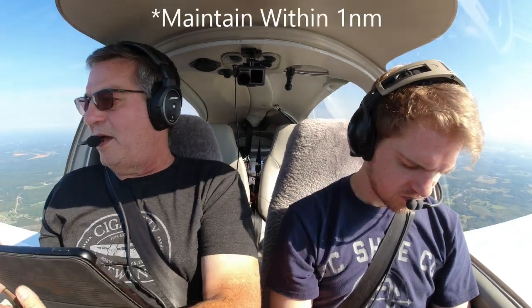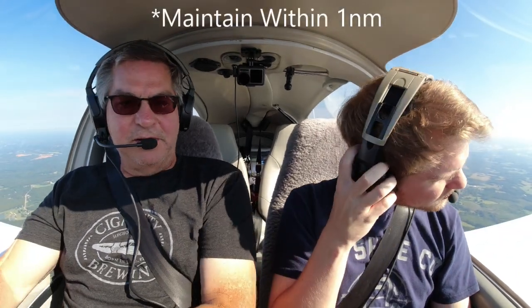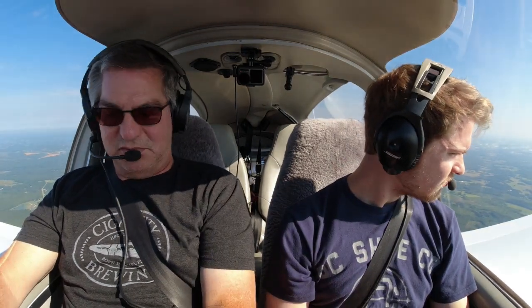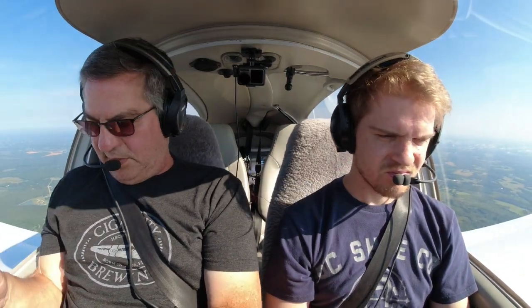If it starts getting that far, either take over manually or whatever, but get it back to where it is. I don't remember the tolerance on that, but half mile, you don't want to be a half mile out. So instead of turning 10, turn it more. You should be able to keep it almost dead on in this amount of wind.